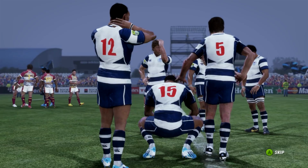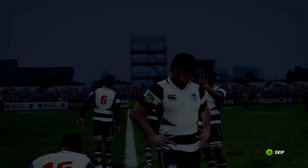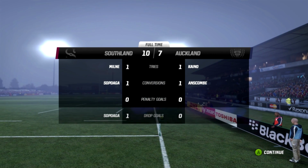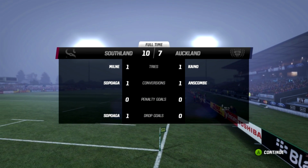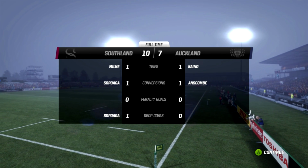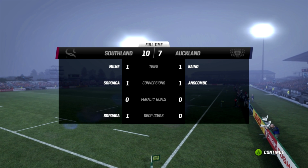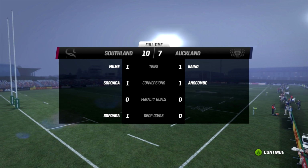Desperately unlucky there, the Aucklanders. They played the match of the season in the first half, but Southland found something extra in the second, and then just a mistake from Anscombe, trying to clear his line, resulted in the easiest of drop goals for Sopawanga. Clutch as you like, good stuff from the Stags team.